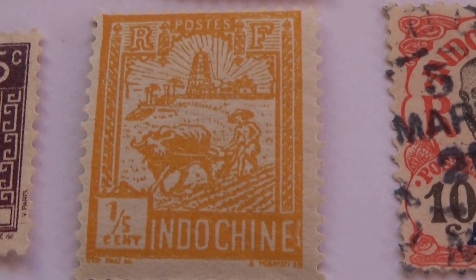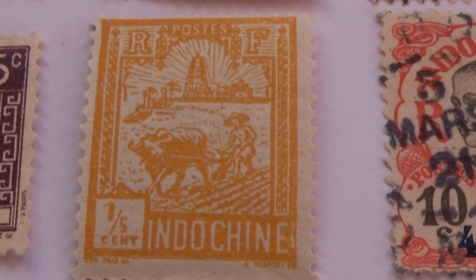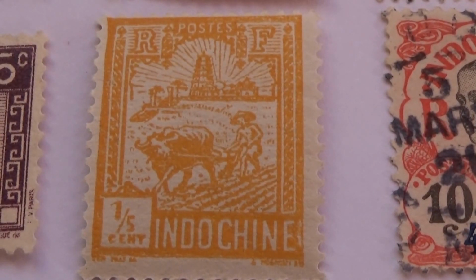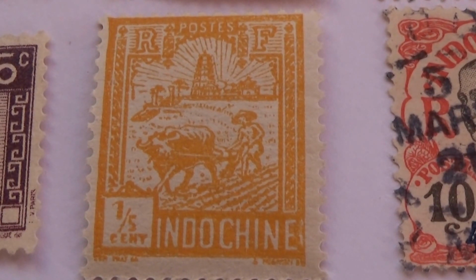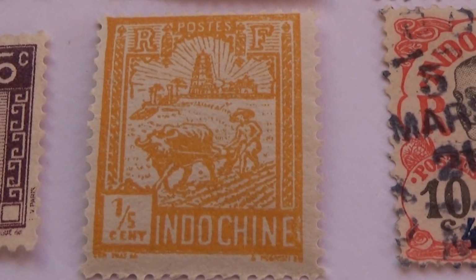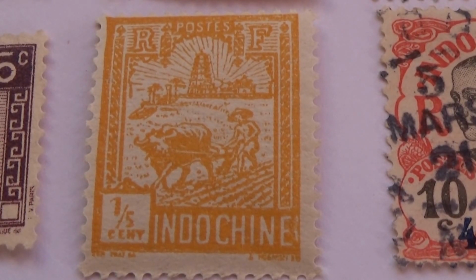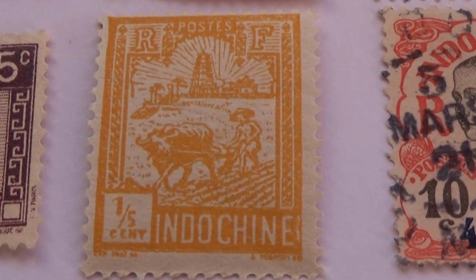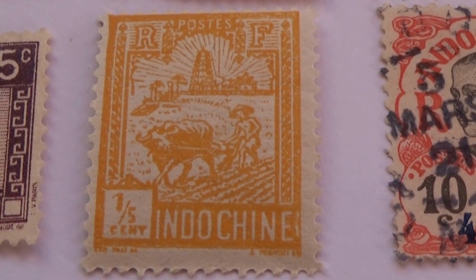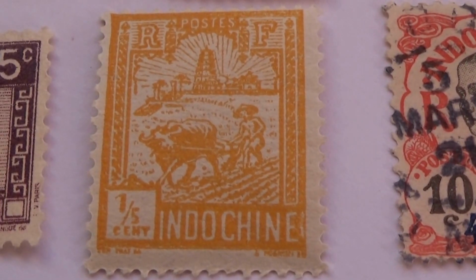And the other thing that's amazing about this one is that it's yellow. A lot of the stamps, you know, some of them were printed by error in yellow. And this is only a 1/5 of a stamp, and it being so yellow makes me wonder, is this one of the errors? Because yellow wasn't used very often back in the old days. And for it to be 1/5 of a cent, it's definitely from the old days. But yellow? Very different. I've seen this in different colors, never in yellow. So this is different.